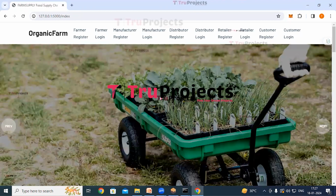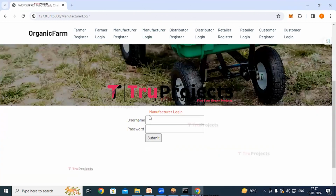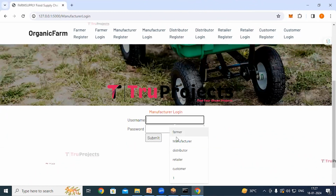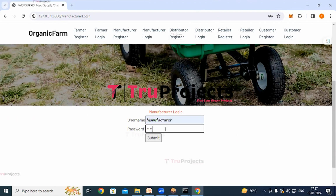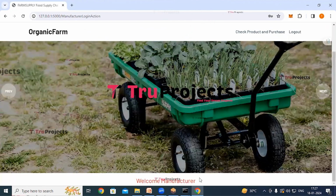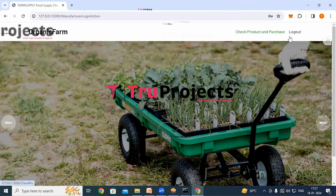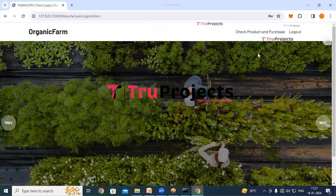Now we log in as manufacturer. Click on manufacturer login link. Give the credentials, username and password of manufacturer and click on submit button. So we have logged in as manufacturer, and here we can see check product and purchase link and logout links. Click on check product and purchase link.